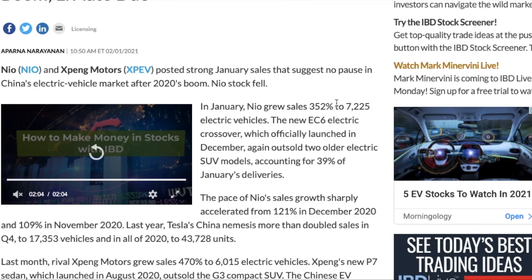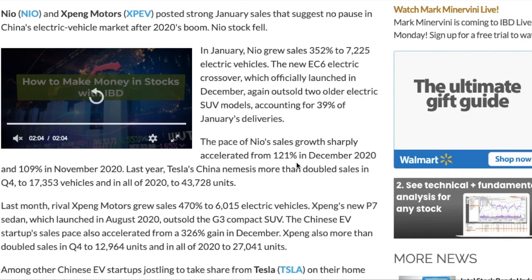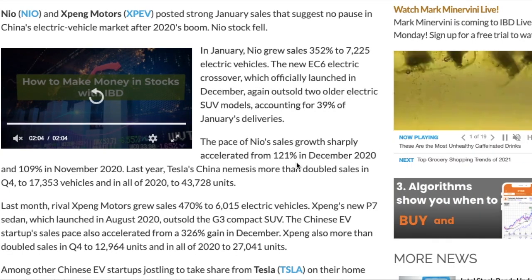So the delivery numbers are important, but they are not the deciding factor, and they're not the most important thing when determining an accurate valuation for these electric vehicle companies. There is something interesting we need to know about this article, though.